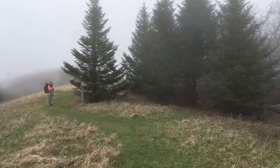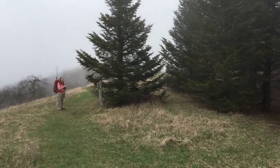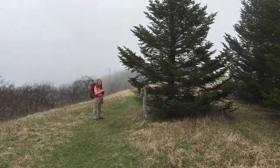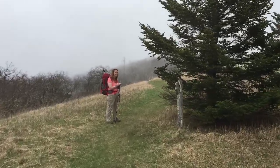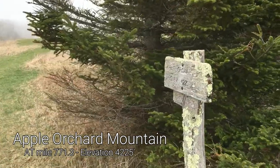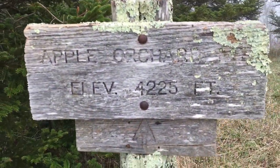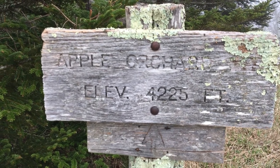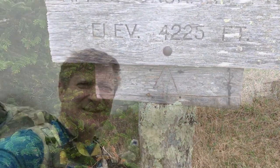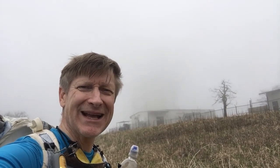The radar is probably camouflaged. It's so foggy out. We got to get to the top of the mountain. Grab the peak, do my peak bagging. Here. What do we have here? Oh yeah. Apple Orchard Mountain, 4225. So the tower appears to be above the building with the door in the clouds.